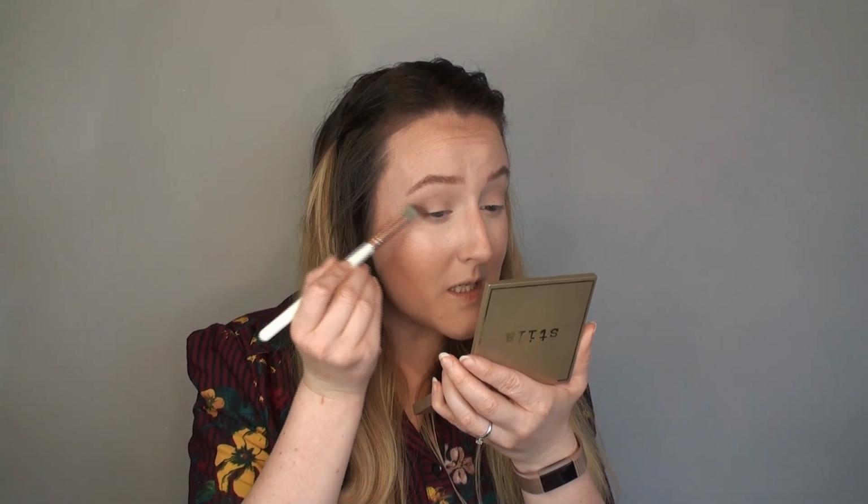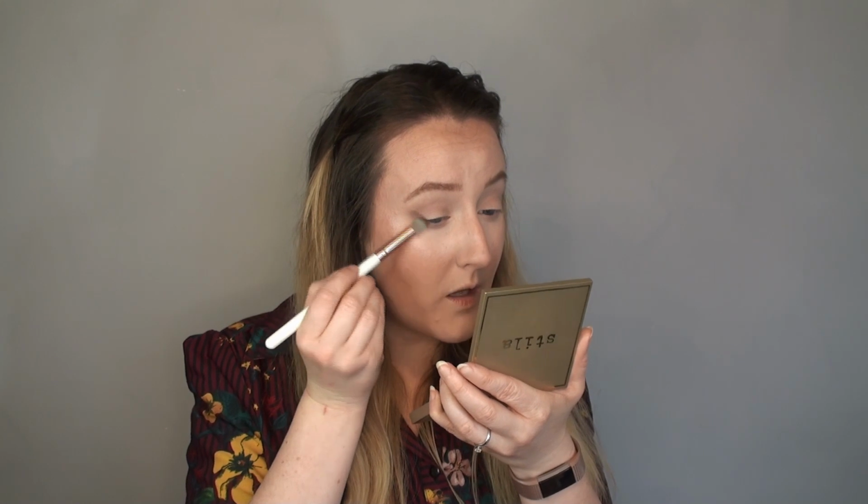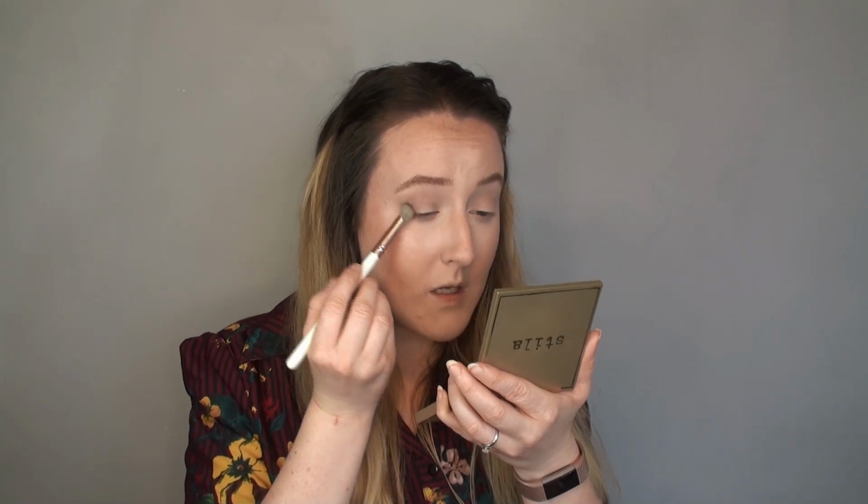So then in the transition in my crease, I will use this one. I really like using a really big fluffy brush for my crease. I know a lot of people don't, but I like how it just does it and smokes it out really easily. So I'll just build that up in my crease. These colours just blend together so beautifully. They are so pigmented, like you need the tiniest little bit, and they just make a beautiful basic smoky eye.